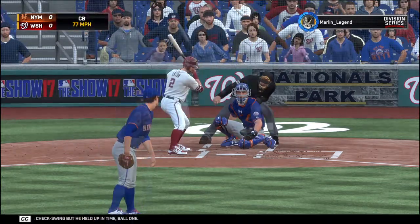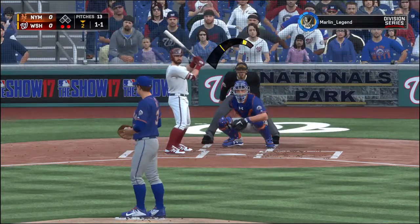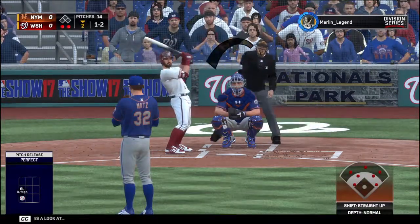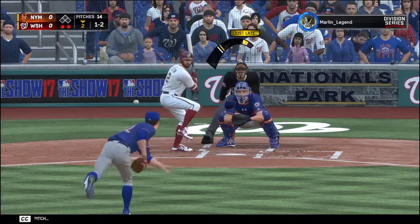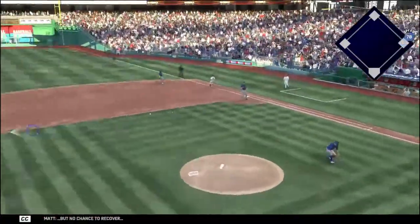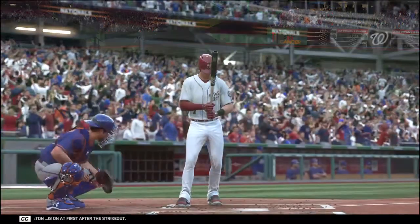Check swing, but he held up in time. Ball 1. Knee-high slider that he takes a look at. A ball and 2 strikes. Here's the pitch. Got him swinging in the dirt. Darno gathers it, but no chance to recover. Eaton is on at first after the strikeout.